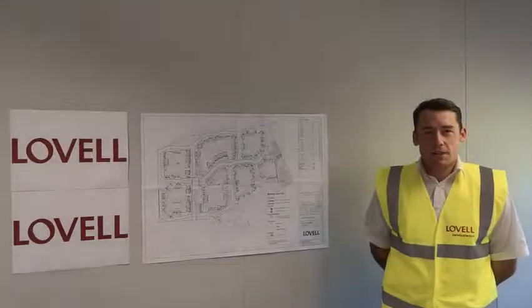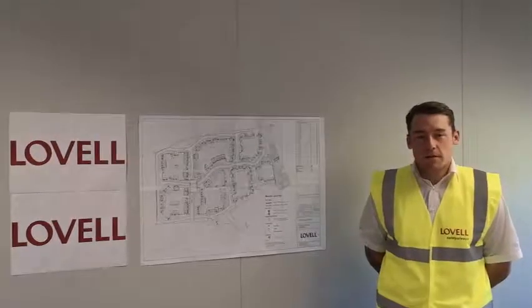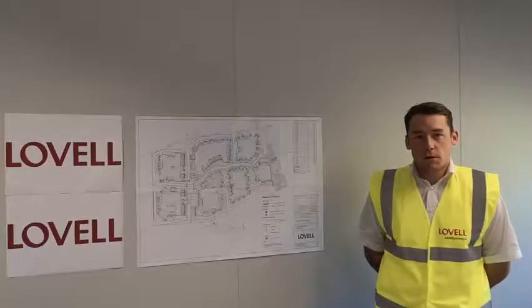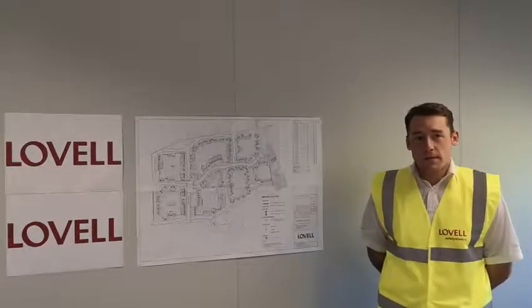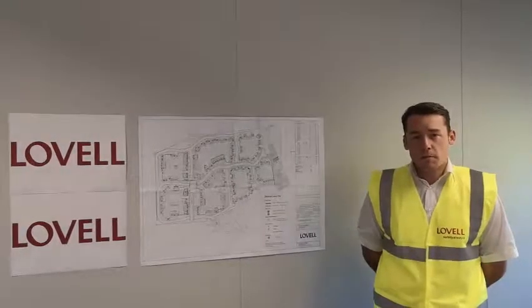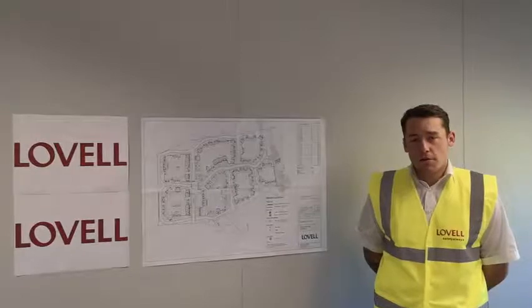My name is Tom Garrity. I'm a Senior Site Manager at Alton Park in Telford. We'll be here for a period of about 2 years, building 165 units, a mixture of affordable, open market and private rental housing. We have a mixture of about 24 house types ranging from 1 to 5 beds. I've been at Lovell as a manager on and off for 5 years.